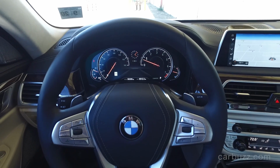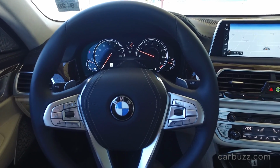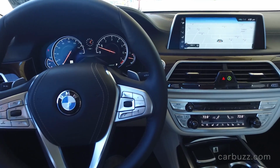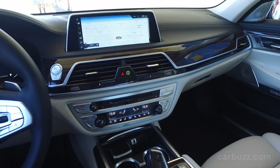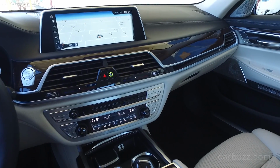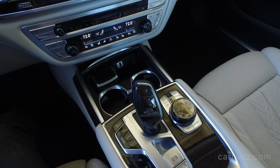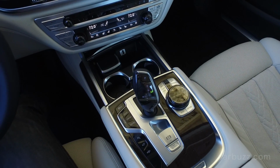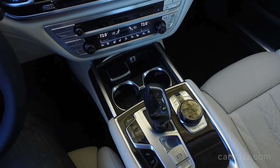Alright, so how is the new 7 Series in terms of performance? Well, I was able to get from 0 to 60 miles per hour in 4.3 seconds, which is actually pretty good for a car of this weight. What was good is I noticed little to no turbo lag. And the 7 Series also comes with launch control, but I just didn't get a chance to use it. So now let's start talking about the various packages and some of the really cool features in this car.